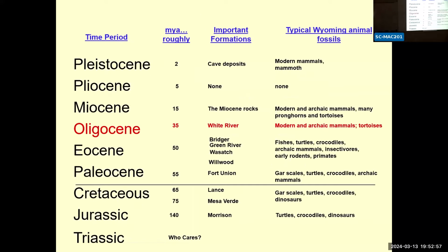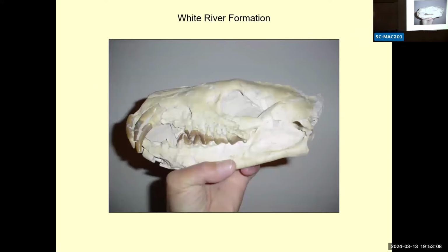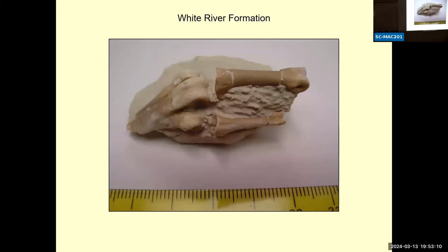Moving up into the Oligocene, this is the White River Formation that you'll see north of Lusk and just east of Douglas on the interstate. Known for fossil mammals. This is a bird foot, partial foot. We have the Tate Museum. There's that tarsometatarsus again with one, two, three pulleys. I haven't identified this or even tried to, but there it is.